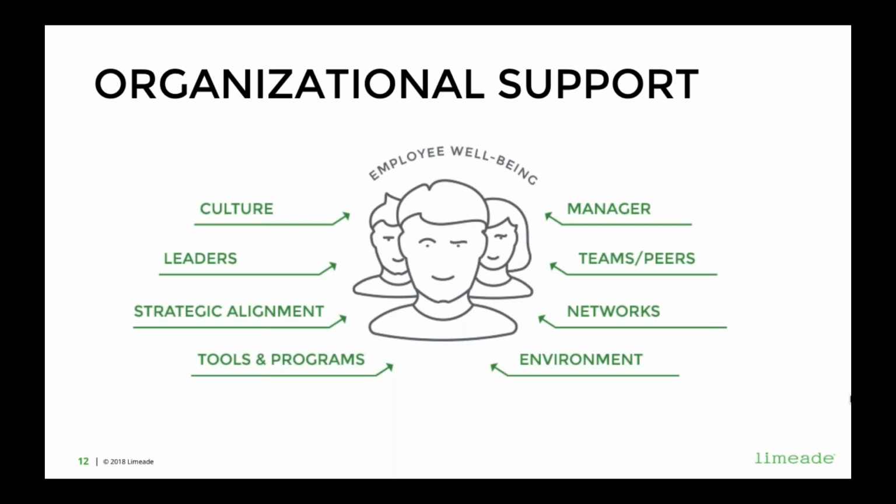So, how does a manager talk to an employee about well-being? What is the physical work environment like? Is it conducive to well-being or does it work against it? What about the leaders of the organization? Do they send mixed messages about caring about their employees? So all these 8 things together really are important to create a really authentic way of supporting your employees.